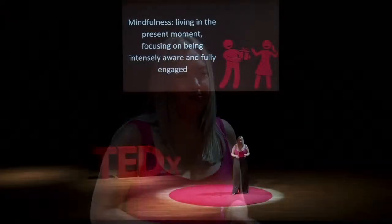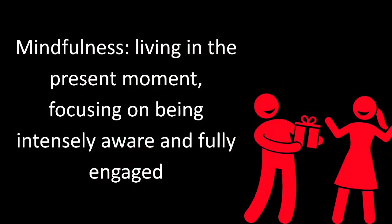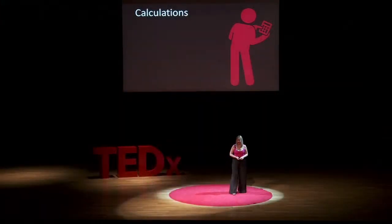Mindfulness is being in the present moment, focusing on being intensely aware and fully engaged. Mathematical mindfulness is something we're going to take a look at the end of this talk. It was once the case that you needed to know how to perform simple mathematical calculations to live your day-to-day lives. However, now, with the increase and improved technology, you're able to have calculators just at the click of a button on your phones. The majority of the world has access to smartphones.